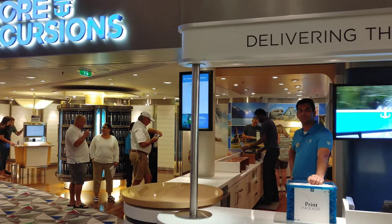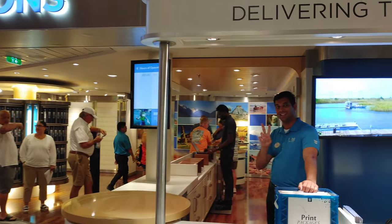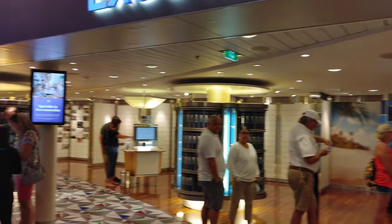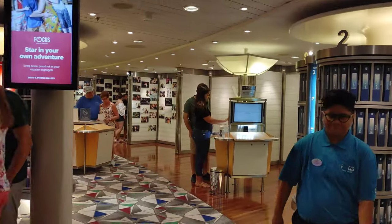Deck 6 is also home to the excursions counter where you can plan your events on land, as well as the area where you can pick up photos that were taken throughout your trip.